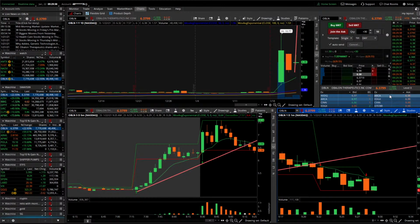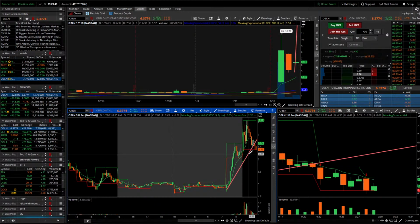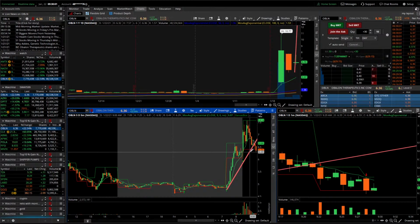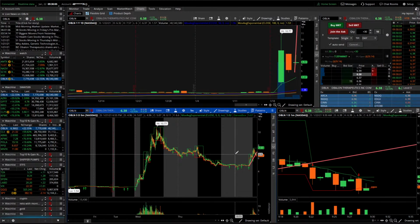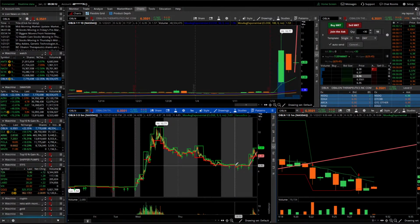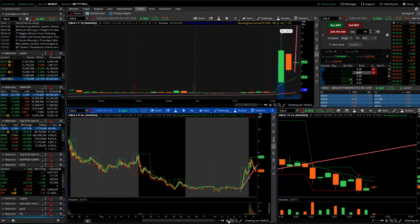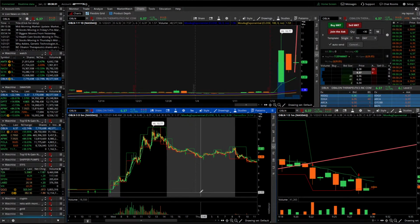Yeah, there's a bunch of sellers, bunch of big sellers sitting on the ask. So this is just probably going to keep selling off. Let's see, I'm trying to see if there's any. There's a little support in there. Interestingly enough, there's another sell signal on the Darvas box.